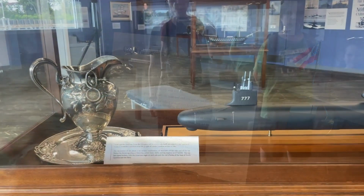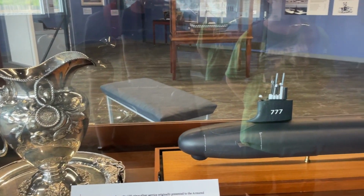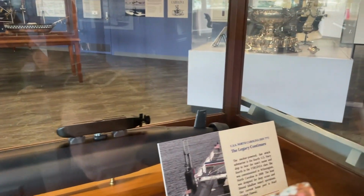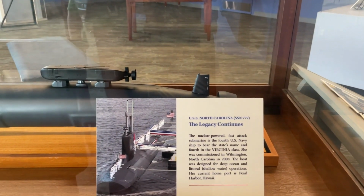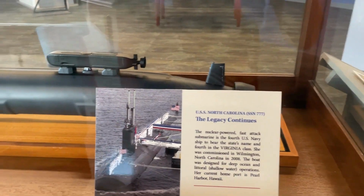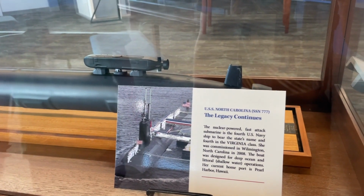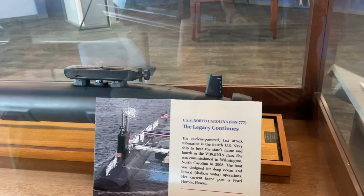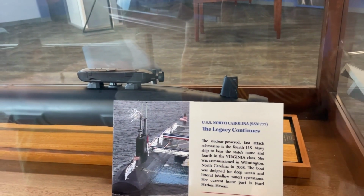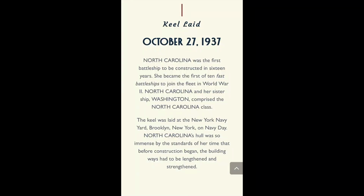And look. Over here we have a water pitcher, part of the set over there, from the USS North Carolina, nuclear powered fast attack submarine. It is the 4th U.S. Navy ship to bear the state's name and the 4th in the Virginia class. She was commissioned in Wilmington, North Carolina, in 2008. Her current home port is Pearl Harbor, Hawaii.